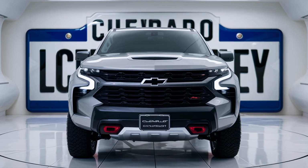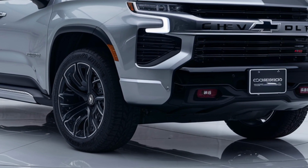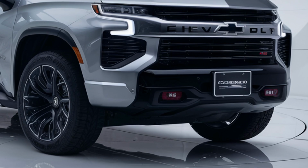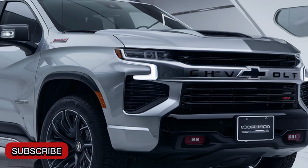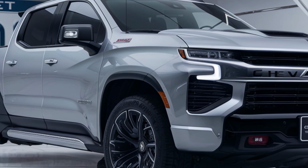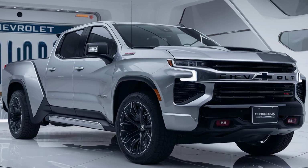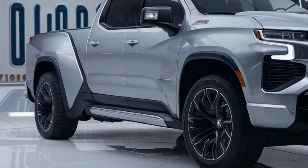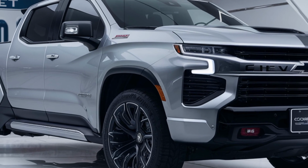Chevrolet has also paid close attention to ride quality and handling. The 2025 model offers refined suspension tuning, ensuring it's just as comfortable on long highway drives as it is tackling rugged trails. For those who crave adventure, the ZR2 trim shines with Multimatic DSSV dampers, locking differentials, and increased ground clearance, making it a serious contender in the off-road segment.